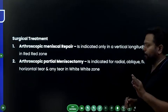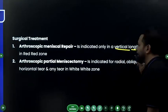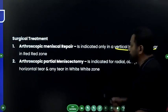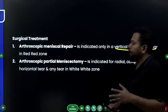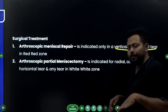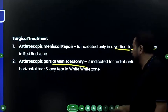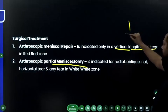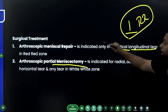Meniscal repair means suturing the meniscus. That is indicated only in vertical tear, longitudinal tear, in red zone. Only in red zone, if some small tear is there, you can try suturing. If there is an injury somewhere else, in red-white zone or white zone, you have to go for arthroscopic partial meniscectomy. It is indicated in radial, oblique, all other types. Only in vertical tear and longitudinal tear in red zone, you can do an arthroscopic repair.